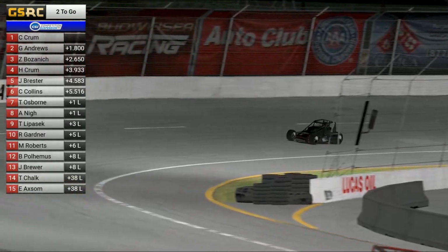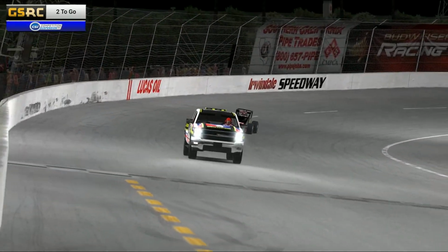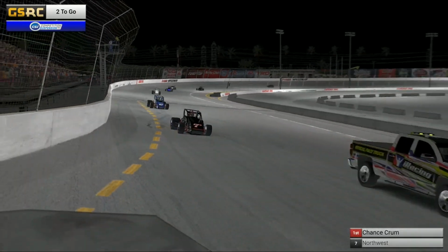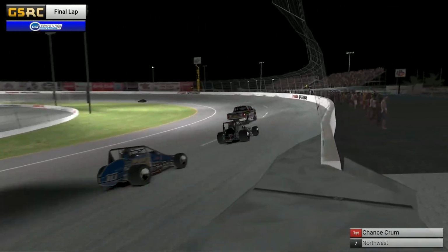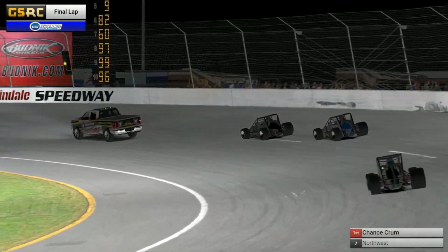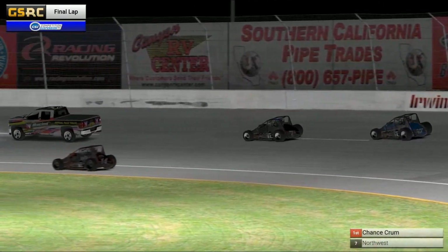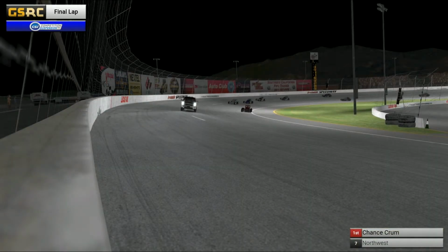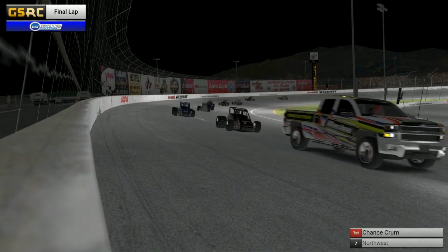That was a nasty tank slapper. He corrected it, and the car gripped and hooked right into that fence, and poor old Austin Nye had absolutely nowhere to go. Does mean that we are going to finish this one under caution, and Chance Crum is going to complete a clean sweep of this one.